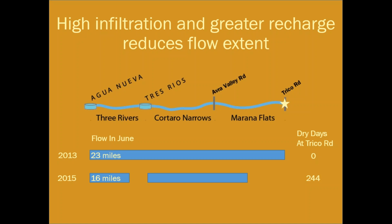areas, and right near Avra Valley Road, there's both natural and human management of water that have influenced the number of dry days at Trico Road. So actually the number of dry days in 2015 was the highest we've seen in the last 3 years, including 2016. And that's because there was a berm along the river for flood control that was breached, and water was able to enter a former sand and gravel pit, and so created Marana Lake, which has now become an important birding hotspot.